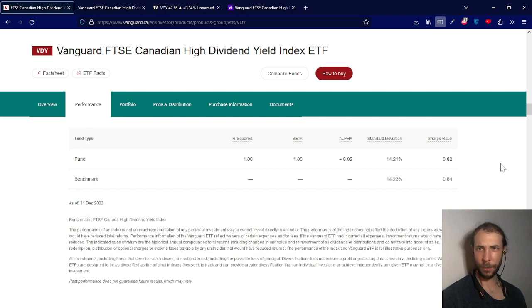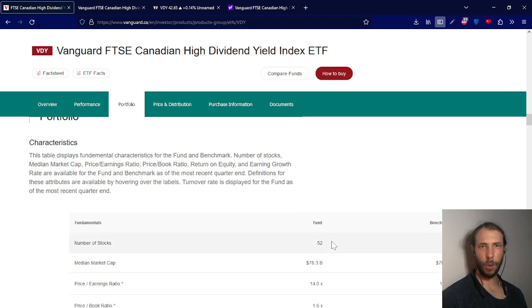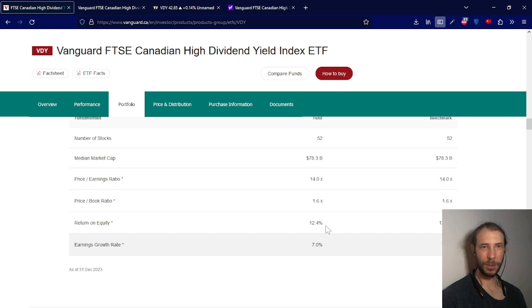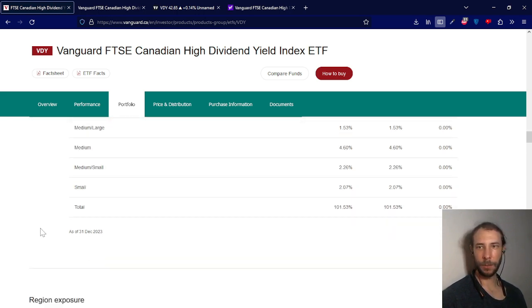Risk and volatility, and we can see, yep, we're not going to have too much jumping out at us there. Perfect. So, portfolio characteristics. Currently, it's holding 52 different stocks with a median market cap of over 78 billion. So that's going to be a lot of large caps inside of there. And as we see the actual market cap weighted, large is going to be 91%, with medium being 4.6 and small being 2%. So we are heavily weighted to large cap stocks.